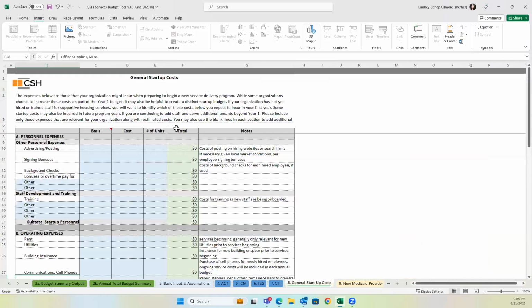So this is tab 8. This is really to help projects think of what the cost is going to be to hire staff and furnish resources, whether that's furniture, HMIS license, computers, phones, all of those things, before the project even opens. And so you may be hiring people 6 to 9 months before a tenant even moves in. And this budget is to help think through, okay, what are those costs?